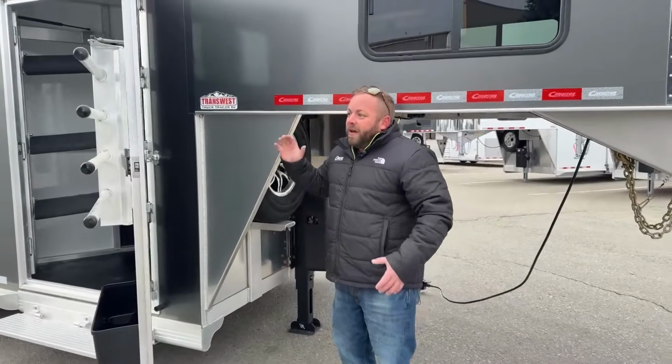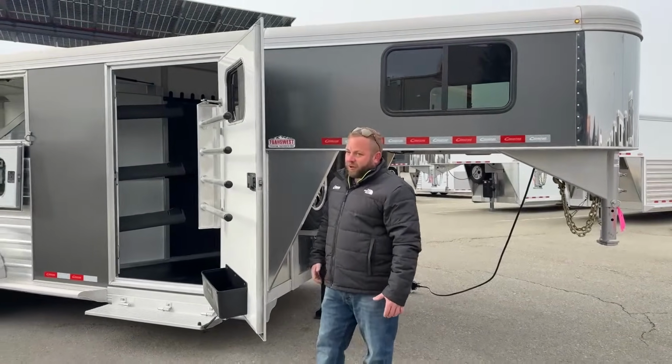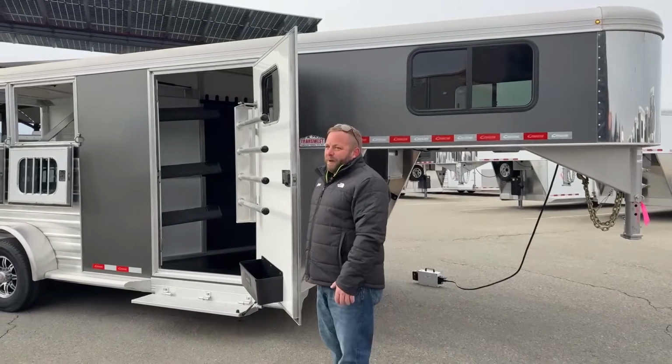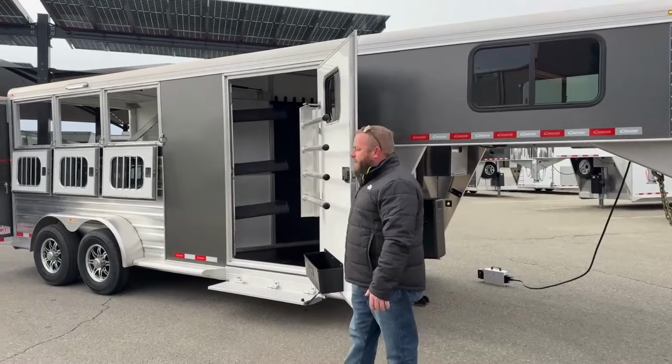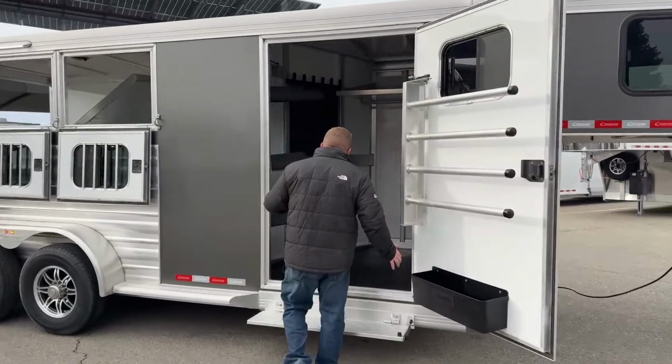One thing that sets this apart, we'll see a lot more of it as we go around too, is that charcoal color. I like it. They stand apart a little bit more from the white, but you'll see here, oversized tack room door. A couple reasons we do that.